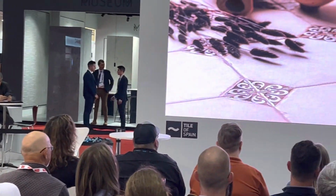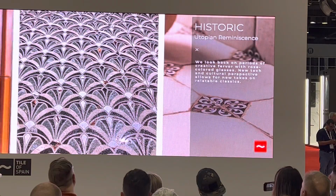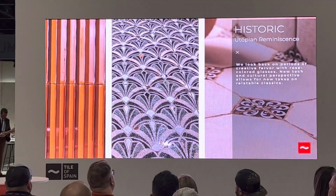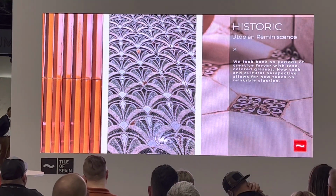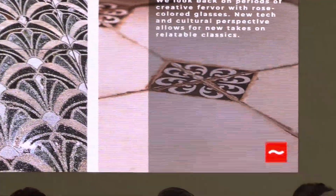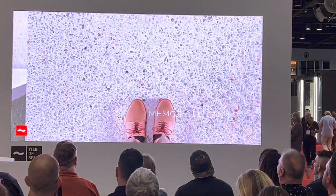So the last thought I want to leave you with is that we always look back on history with rose-colored glasses, and that's something that we're doing in this industry, and I'm calling it kind of utopian reminiscence. We're taking the best parts of quintessential periods in design and materials, and we're creating them with all the new capabilities that we have at our disposal today, giving fresh new takes on relatable classics that just feel like comfort food for our eyes.